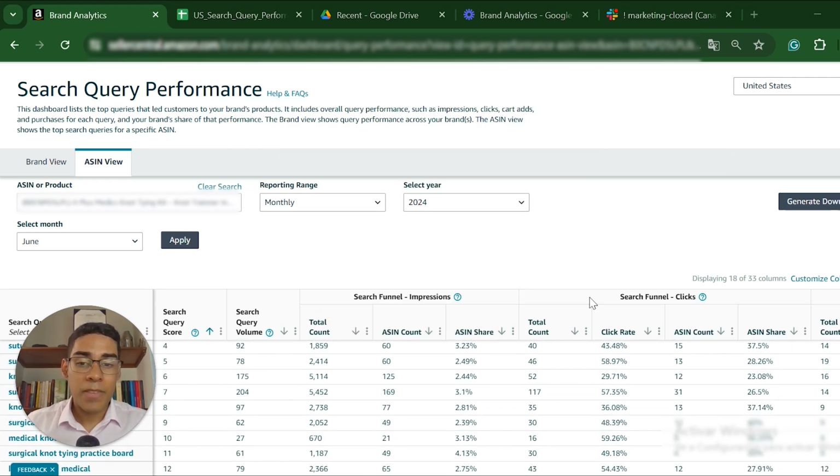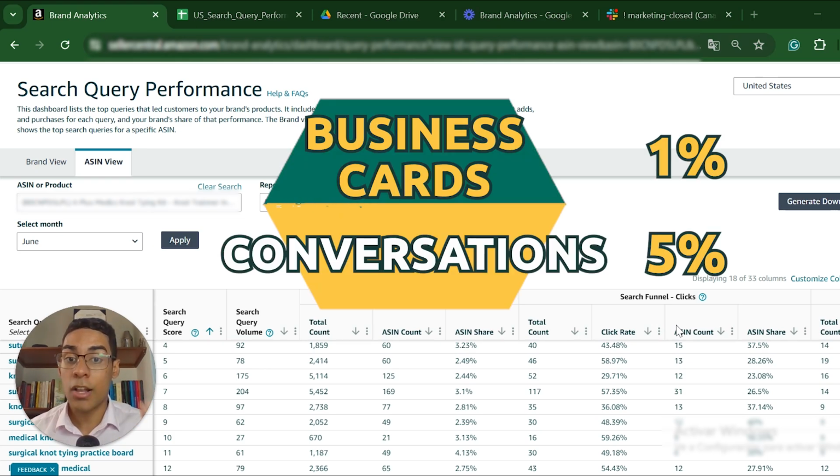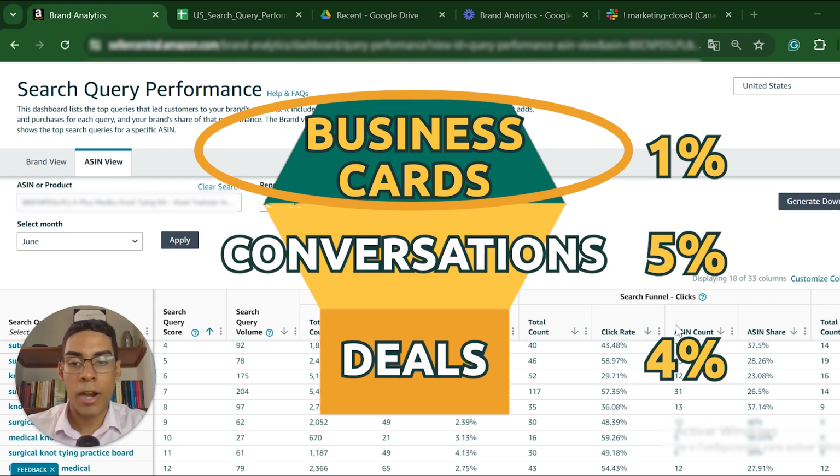But in reality, these metrics are often unequal. Let's say you hand out 1% of total business cards but manage to engage 5% of total conversations and close 4% of total deals. These differences suggest that while you're very effective once you start a conversation, your primary issue lies in getting your business card into more hands.